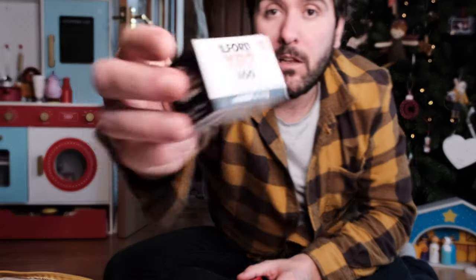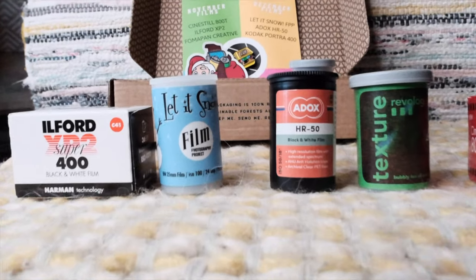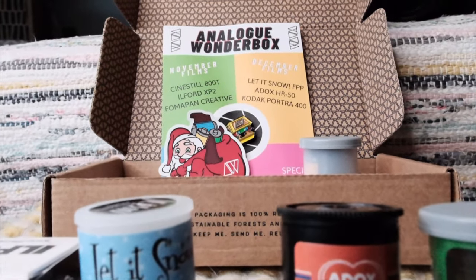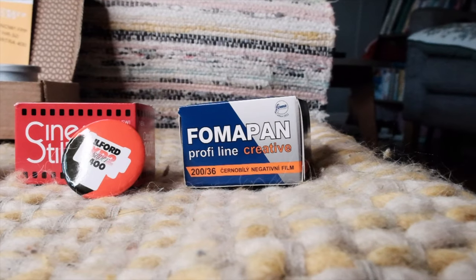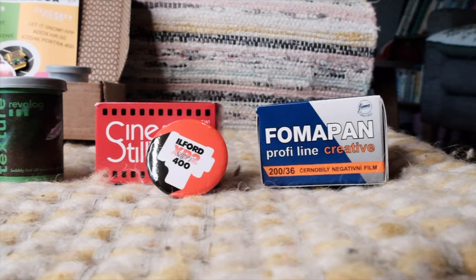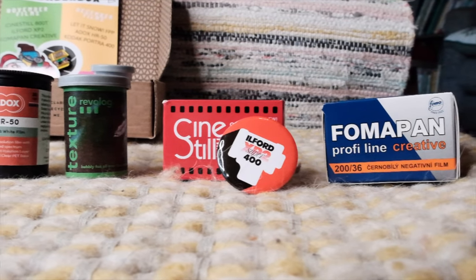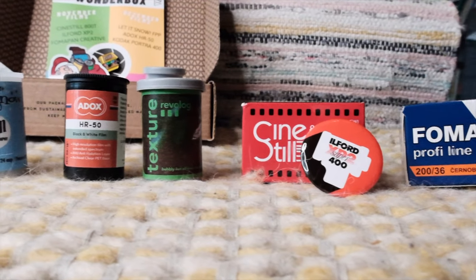Oh. So let's have a look. I've got an Ilford black and white. Excellent. Oh, I've read about this. Cinestill 800T. So I need to figure out what to do with that one. Oh, I've got one of these upstairs. In fact, I've got an undeveloped one in the fridge. A black and white Fomapan. I've got one of them undeveloped. It is impossible, by the way, to get black and white film developed if you don't have the gear. Anyway, there you go. So that's the, oh yes.